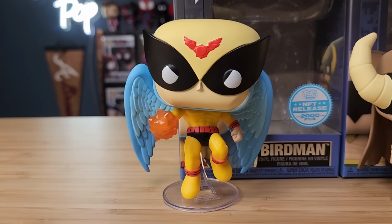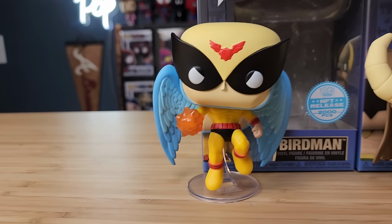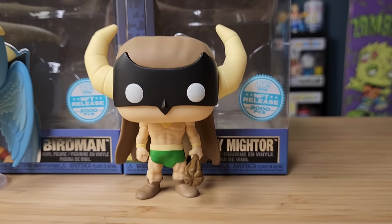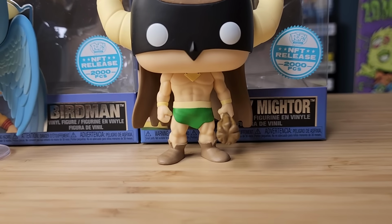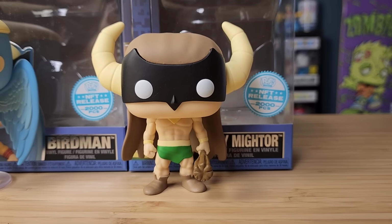There's something about Funko Pops that I really love when you know that they are characters that fly, and they give them these little stands to kind of give them some movement. And I think this Funko Pop turned out great, and it looks pretty cool. Next up, guys, I got the Mighty Miter. He is also limited to 2,000 pieces. And I gotta say, dude is freaking jacked. He is absolutely ripped, dude. He's been lifting some weights. But muscles aside, guys, this is a great Funko Pop as well.